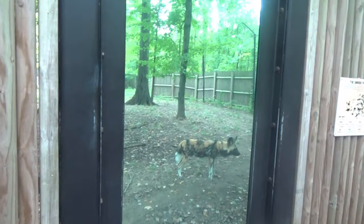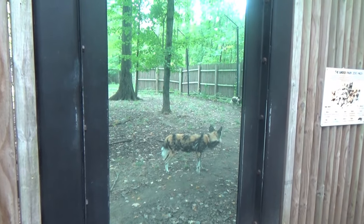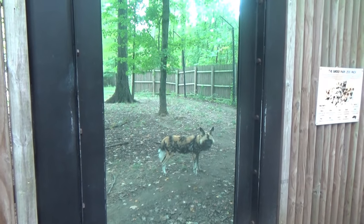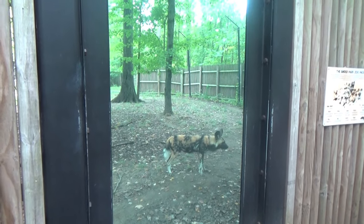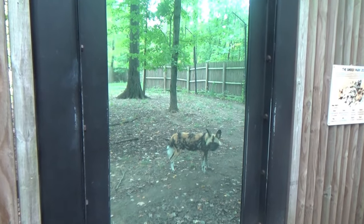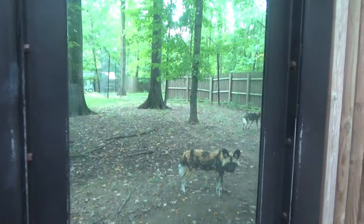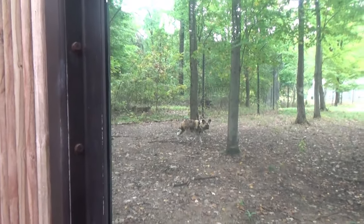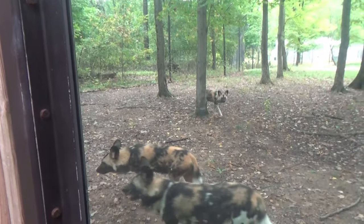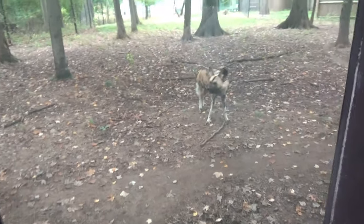Alright, this is the Xantes African painted dog encounter. Yeah, a beautiful animal this is. Got two of them in there. Oh, nope, there's three. There's one right there. They're saying, it's a human.